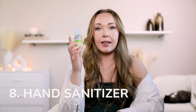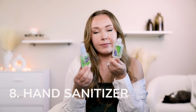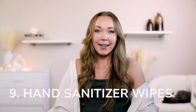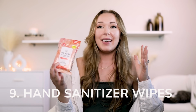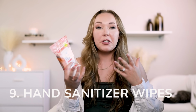I also get another one without the silicone holder, so then I can refill it at the end of the day. This one is obviously like 50 cents more expensive, so that's why I also get a regular one just to refill it. And then I also travel with hand sanitizer wipes because sometimes the liquid hand sanitizer just doesn't feel like it does enough. Like before you're eating with your hands or whatever, you just want to feel extra clean.